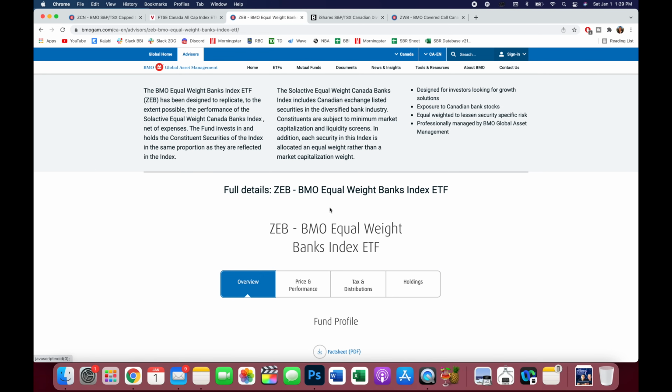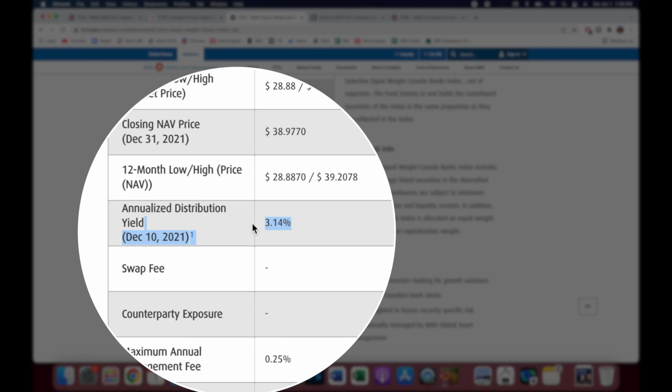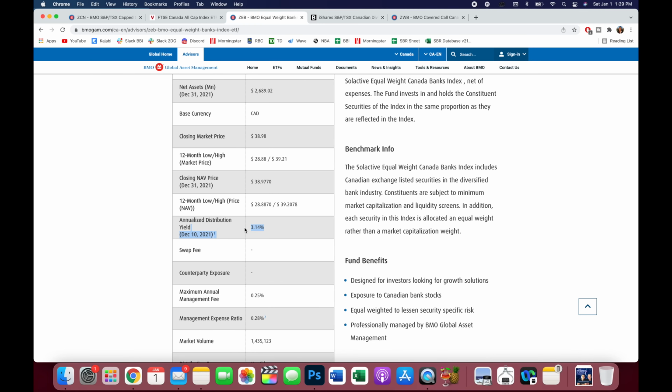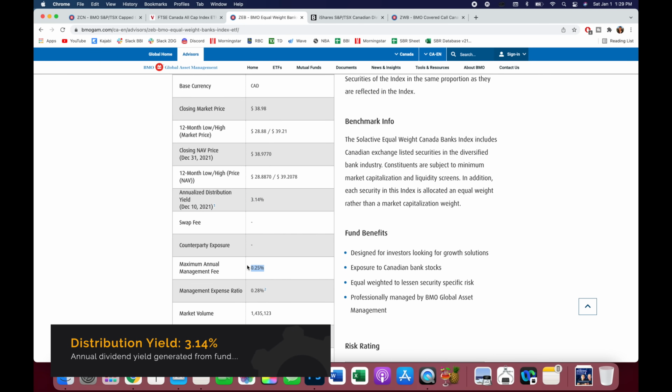Now, if I go back to the overview, the reason I put this ETF in our list today is because we do see a more generous yield. The distribution yield for ZEB is 3.14% per year. Now, with that, you will note that the fee does go up.